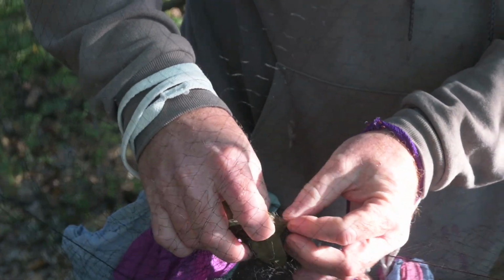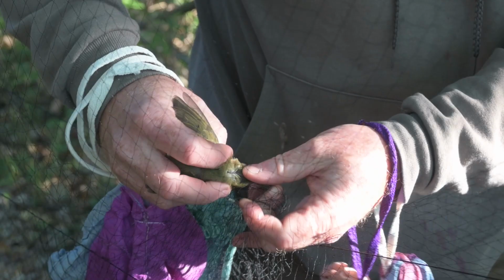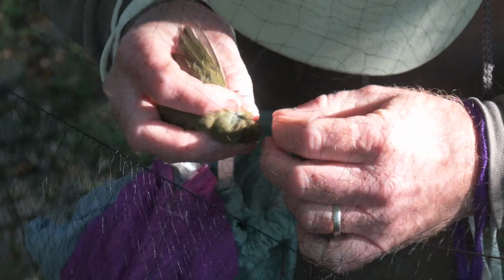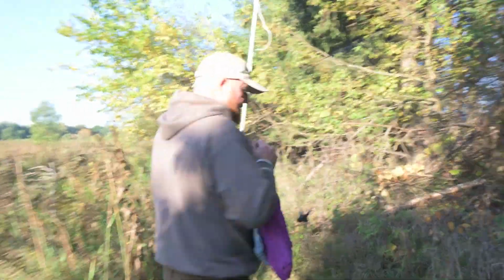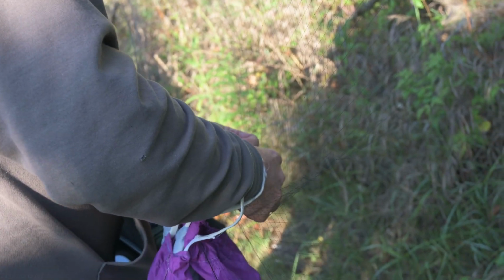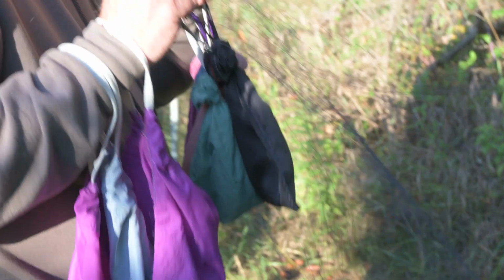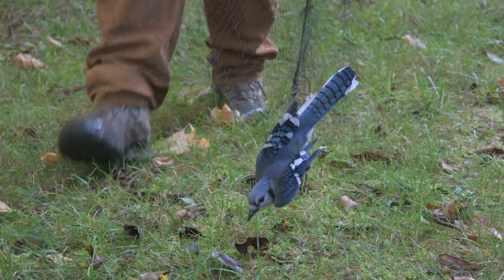Most of these birds are easy to retrieve from the nets, but some require careful untangling. Each species has their own personality, with some calm and collected during the process, and others, like this titmouse, being a little bit dramatic. They bite and make a bunch of racket when you take them out. This blue jay was our biggest catch of the morning.